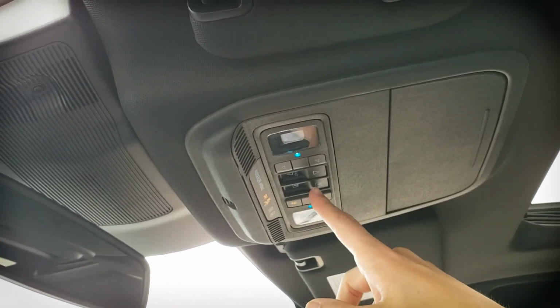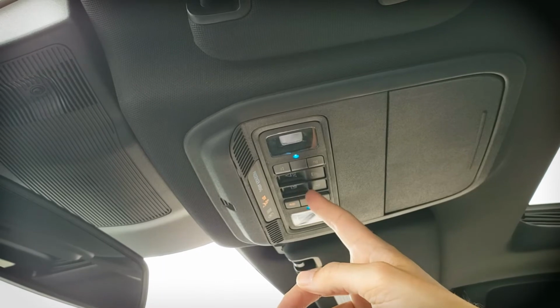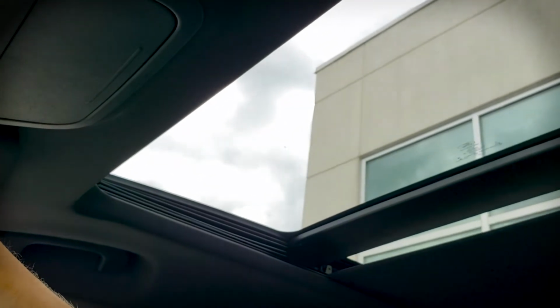From here, if you get the sunroof, these buttons will be here. If you don't get the sunroof, it's not going to be here. The one that's furthest away, so closest to the passenger, is going to be for the shade. So we can press that button once in order to be able to open or close the shade here. So as you can see there, the shade is now closing.